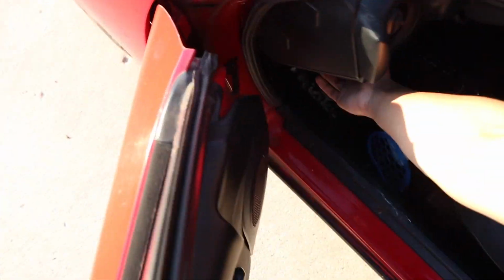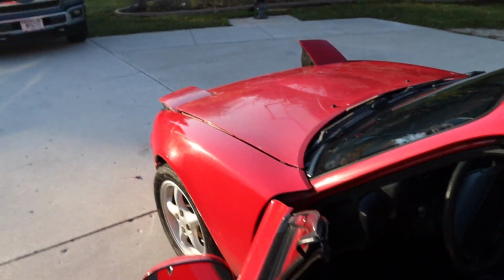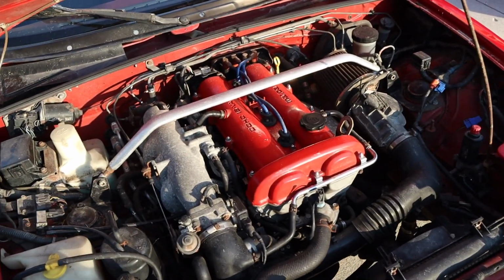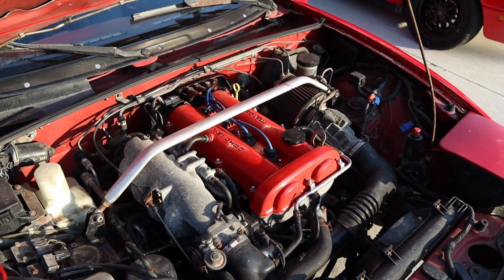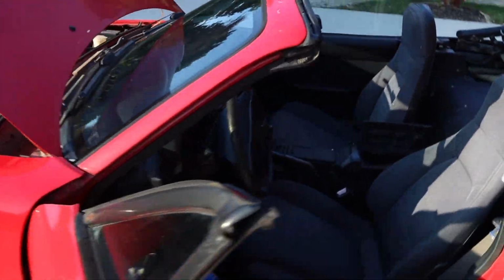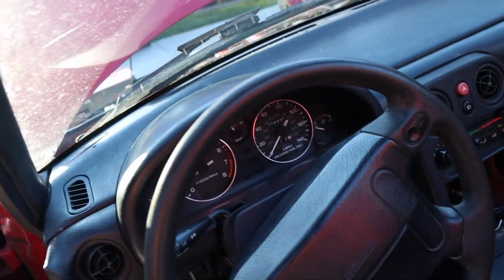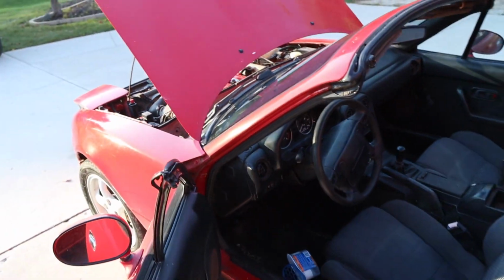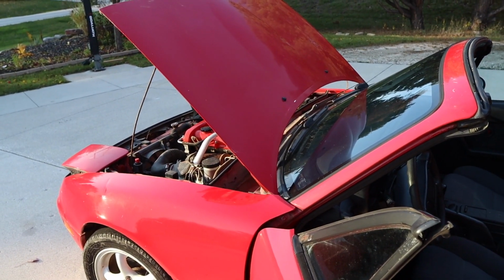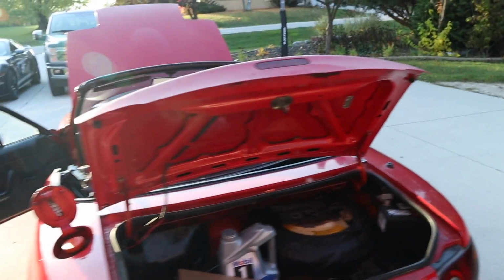It honestly seems to be running pretty smoothly, considering it hasn't run in 3 years. I didn't even check the oil, and I probably should have, now that I think about it. I guess we'll let it just run. We can't drive it because it has no brakes. But we'll let it run and get some heat into it for a second and see what happens. It actually seems to be running pretty good.